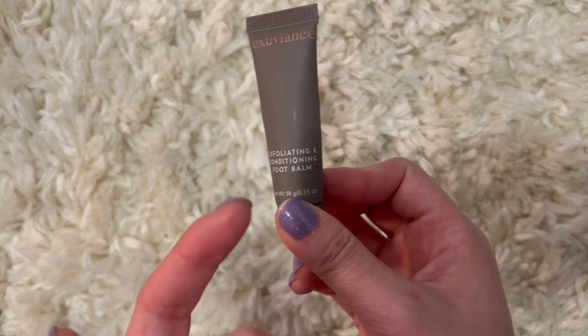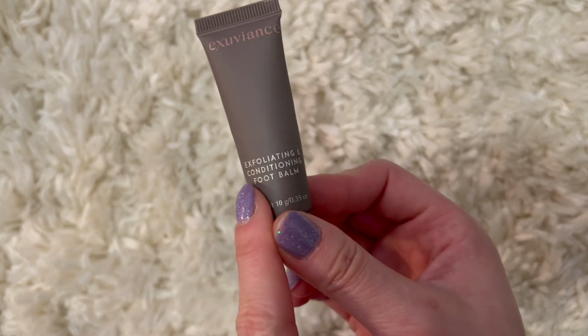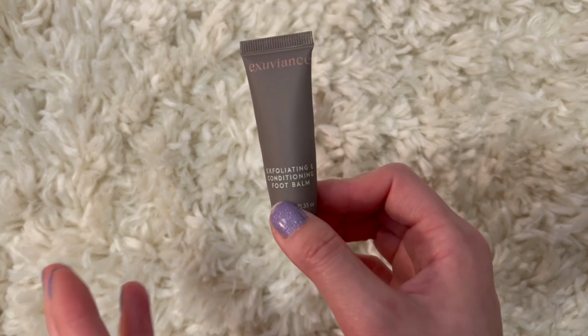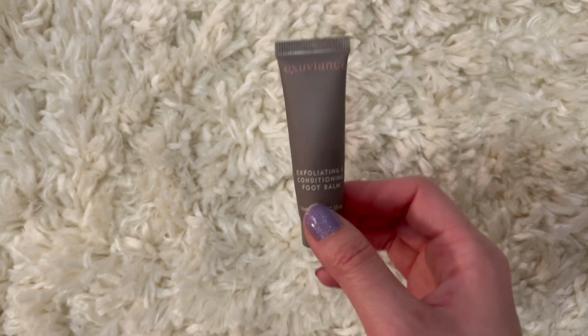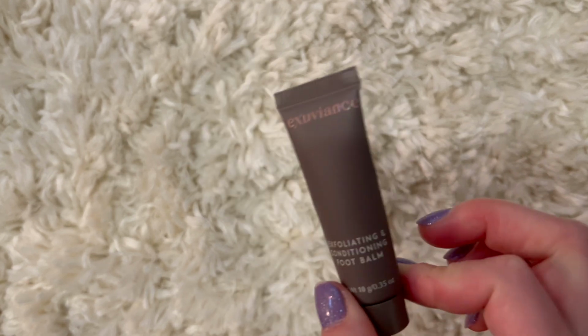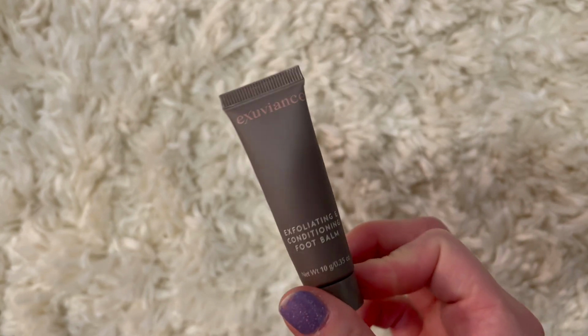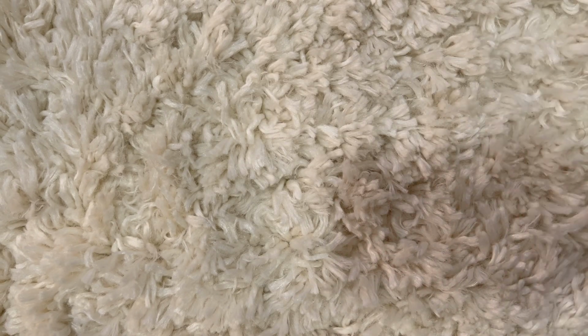I think this was actually like a foot cream, but I was just confused with the exfoliating, so I don't know. Used it in the shower, probably used it wrong because I just rinsed it off down the drain, but sometimes that's what's hard about these little samples. Sometimes I don't know what they are exactly.